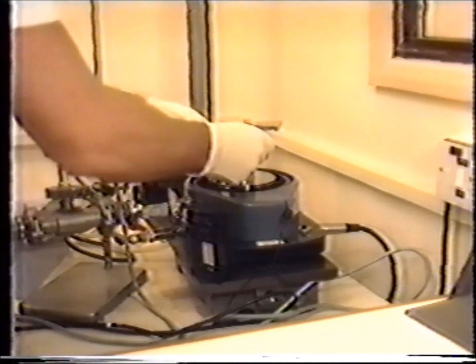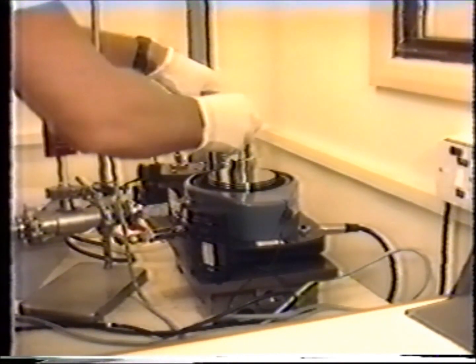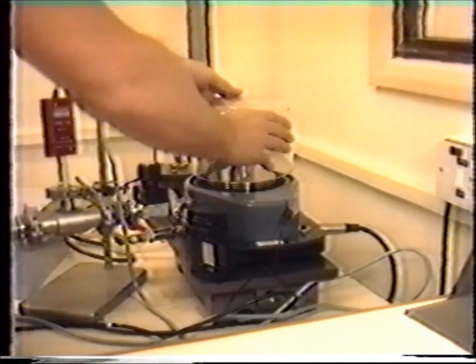Under a glass dome lies the piston assembly on which weights relating to different pressures can be placed. Since pressure is force per unit area, the relationship between the mass of the weights and the area of the piston assembly is directly related to the pressure generated. Here a weight is being added to generate a higher pressure.